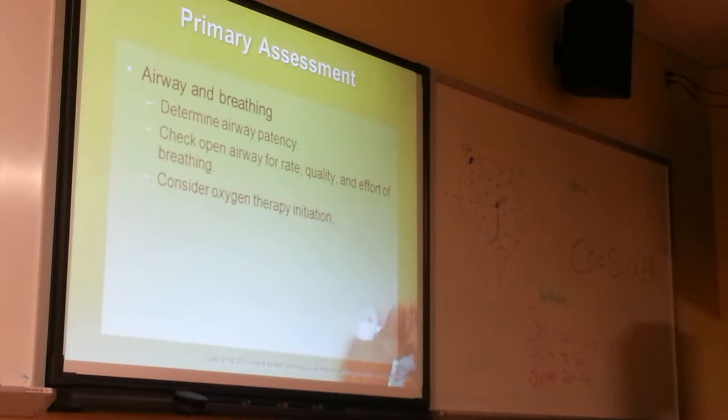All right, airway and breathing. Determine if the airway is patent. Check for rate, quality, and effort of breathing. Consider oxygen therapy. What about oxygen therapy in these situations? Let's talk about administering oxygen, because you have people still giving oxygen at 100% concentration to patients who are at 96%. And then they'll say to you, but they're cardiac. Weigh in. Talk to me about that.